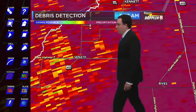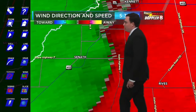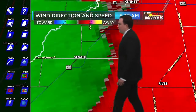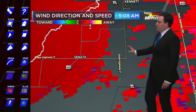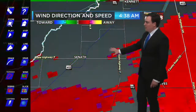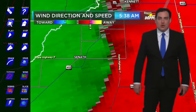Not seeing anything super concerning there. And we can look at the couplet with the wind over the past few minutes, see if we can see anything with that. Not a whole lot of curve. Usually when you put it in motion, you can kind of see the rotation happening. That looks almost kind of west to east. So not really seeing the mixing of the winds too bad right there.